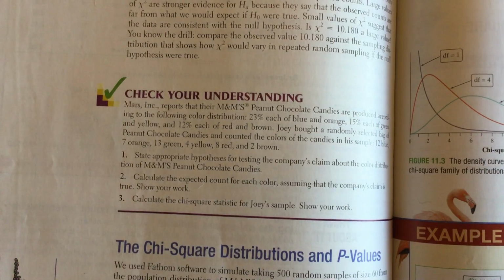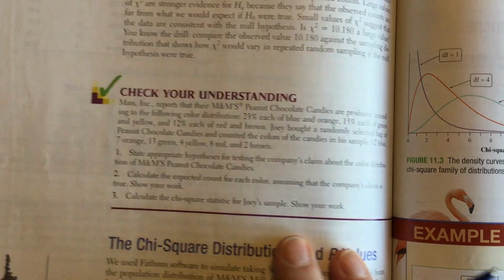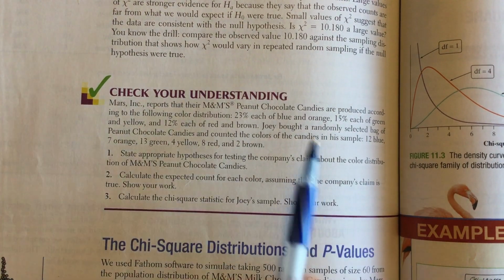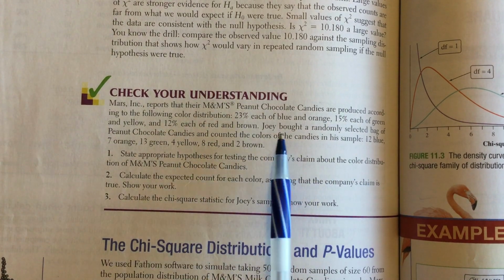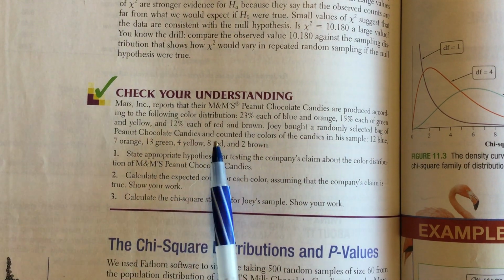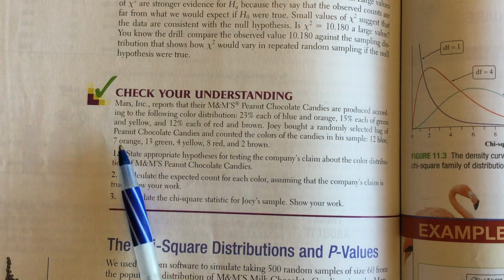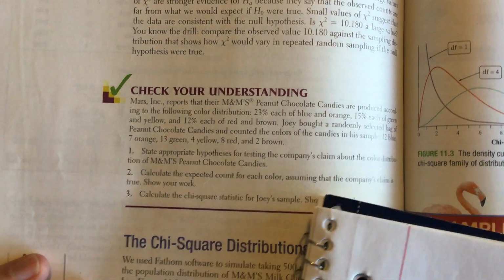Mars Incorporated reports that M&M's peanut chocolate candies are produced according to the following color distributions: 23% each of blue and orange, 15% of green and yellow, 12% of red and brown. Now, Joey bought a randomly selected bag of peanut chocolate M&Ms and counted the colors of the candies in his sample. He had 12 blue, 7 orange, 13 green, 4 yellow, 8 red, and 2 brown.